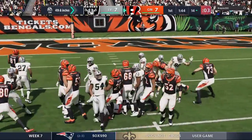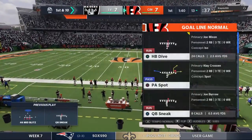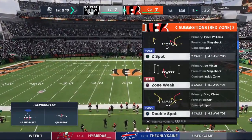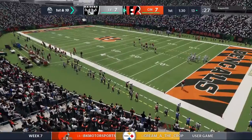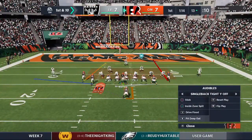Burrow going to keep it on the sneak. And he takes it down to the 13 and picks up the first. They only needed a few inches, and they didn't get much more than that. But by about the width of a shoelace, they convert on 4th down.